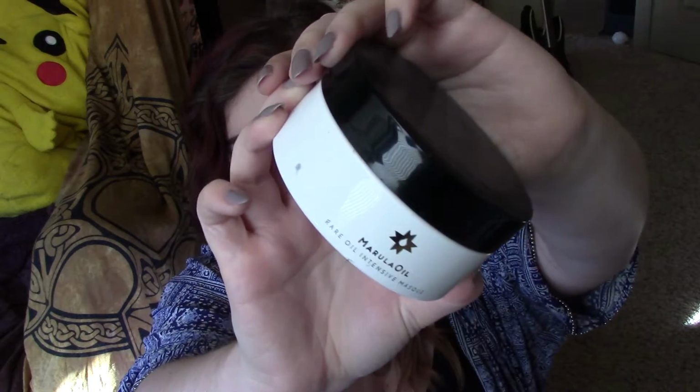Next thing in here, this is not empty, but since I'm moving, I'm getting rid of it because I can't use it. It smells really nice. The Marula Oil Rare Oil Intensive Mask, and this is a brand that I think Paul Mitchell branched off and did. This is too heavy, and I never say that. I never say that. My hair, you guys look at it. It's coarse, it's thick, it's dry. For something to be too heavy for my hair, that's a feat, and this was too heavy and I just could not do it.